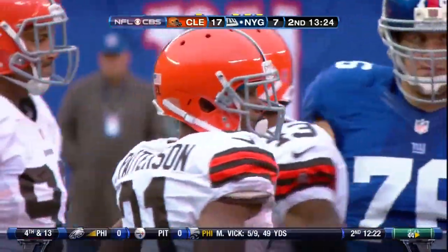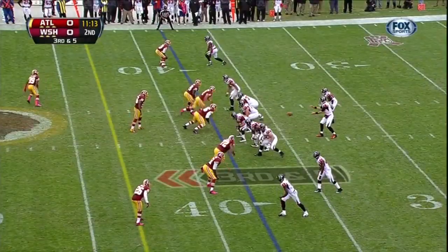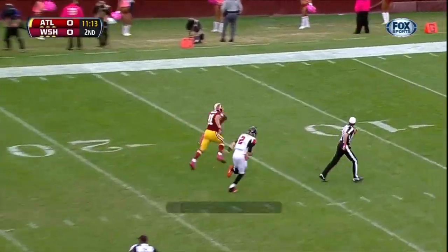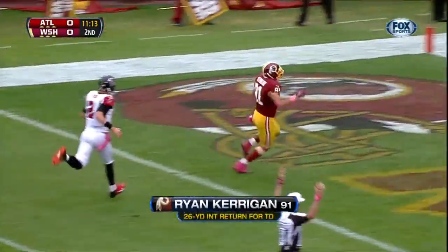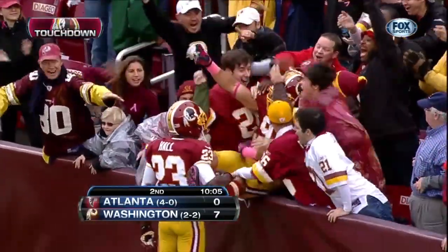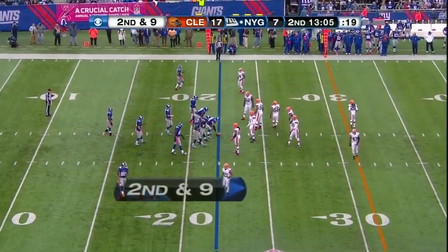Once again to New York, James Brown, Boomer Esiason, guys. Redskins getting it done defensively. Well, it's up for the quarterback to negotiate the pass rush on a screen, and Matt Ryan throws it right to Ryan Kerrigan. He goes 26 yards for the touchdown, 7-0. Redskins over the Falcons. Greg Gumbel, Dan Dierdorf. All right, guys, thank you.